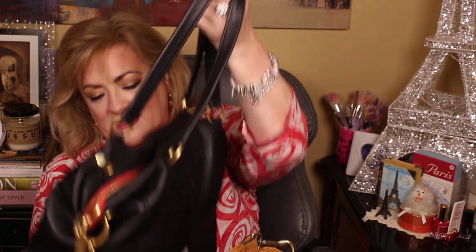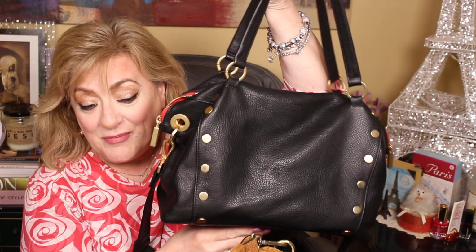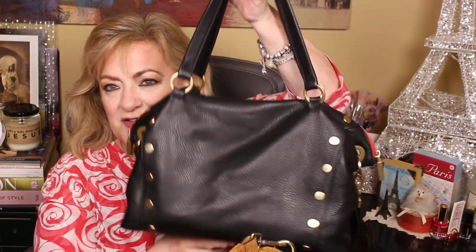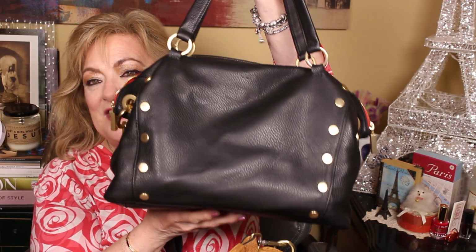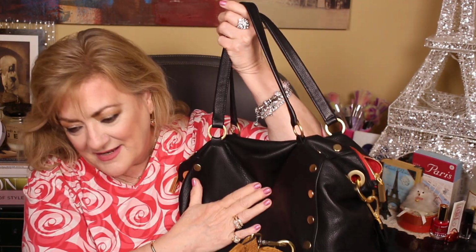So y'all know that I had got this beautiful Hammitt large Daniel, and since then I had a couple of bags come in. One was the Coach that I showed y'all, which I totally forgot because it was outlet and it took a long time to ship. And to be honest, I was so focused on this that I didn't even think about it. But, oh gosh, this leather is so soft, y'all. I cannot tell you enough how much I love this purse.